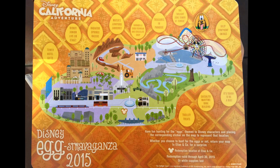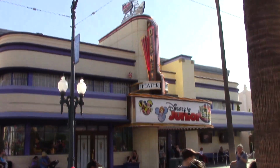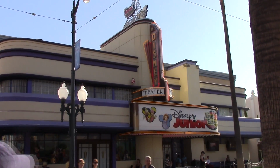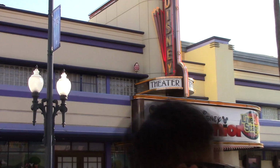Yeah, and some of them are pretty tricky and some of them are pretty easy. Some just stand out. I think this one was a little bit more difficult, actually. But not this one. This one was one of the easier ones. Over here by Disney Junior, I'm sure you see her already. Minnie stands out like a sore thumb right up there.